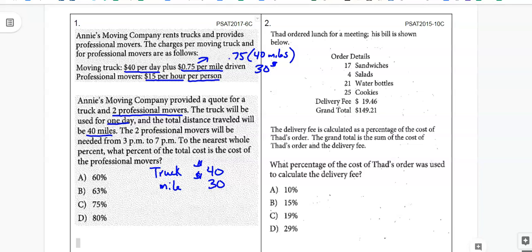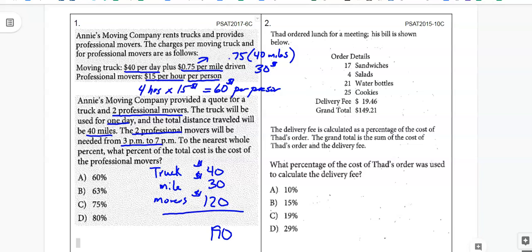And then we are also going to get 2 movers from 3 to 7. So that's 4 hours. We have 4 hours times $15 is $60, but that's per person. Per person, and we have 2 people. So it looks like $120 for the movers. So out the door, grand total, they didn't say anything about tax, so we're looking at $190 to move.